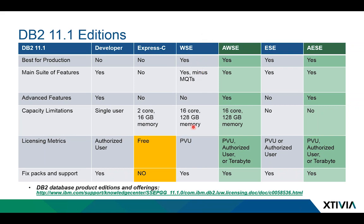WSE, Workgroup Server Edition, is actually a very fully functioning and fully featured version of DB2. The only base feature that it's missing is materialized query tables. And that may be an update from previous versions. They changed this from version to version. The limitations for the Workgroup Server Edition ones, both the standard and the advanced, are 16 cores and 128 gigabytes of memory.